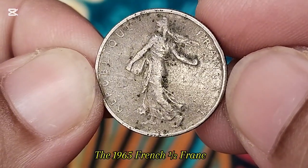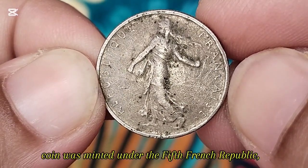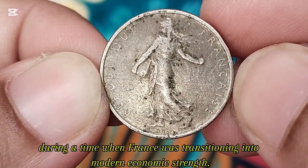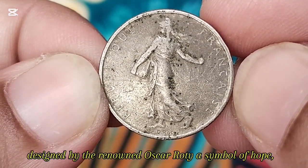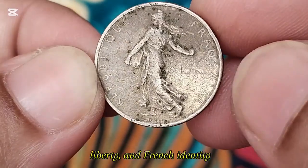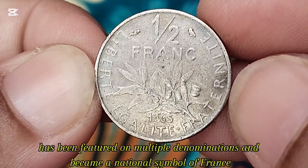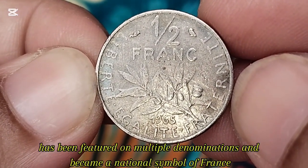The 1965 French 1/2 franc coin was minted under the Fifth French Republic, during a time when France was transitioning into modern economic strength. This coin features the iconic Liberty sower on the obverse, designed by the renowned Oscar Roty, a symbol of hope, liberty, and French identity. Oscar Roty's design of La Semeuse has been featured on multiple denominations and became a national symbol of France.